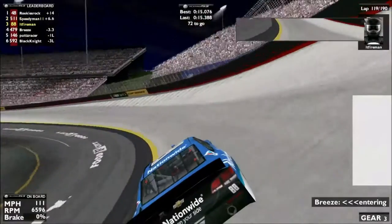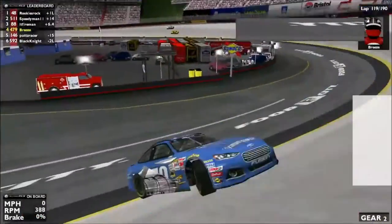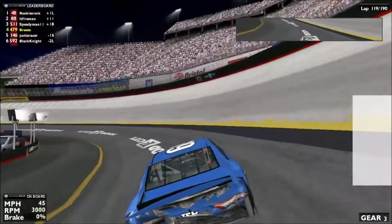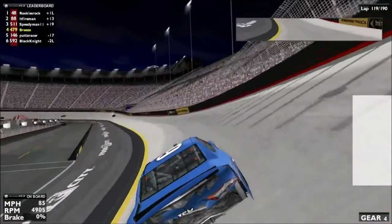Yep. And Breeze is spun. Wow! Caution, caution, caution. Yellow flag. Caution, caution, caution. Wow, lucky break for the 11.